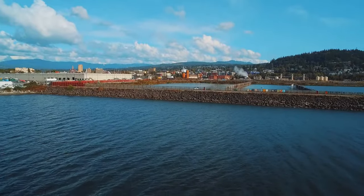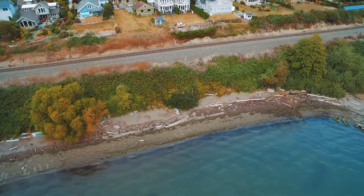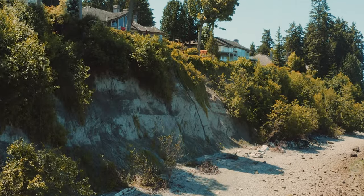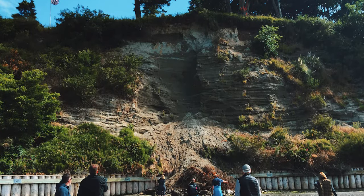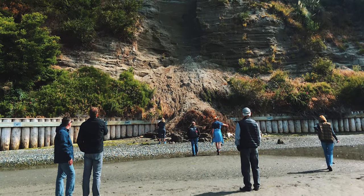Some of it is in port areas, industrial areas. Much of it protects roads and railroads that were built on the beach, but an awful lot of it protects residential property. Most shorelines erode naturally. The rates are usually fairly slow, but for a property owner concerned about the stability of their site, armor of some sort is a natural response.